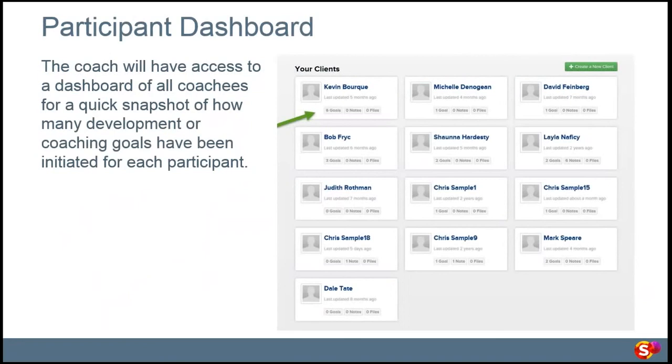In the coach portal, the coach has access to a dashboard which provides a quick snapshot of how many goals each person has initiated, and the coach can add and have as many coachees as they like within this dashboard. There's no limit. There's a section on here called Notes, which I think you can just see here. This feature is only available in the coach portal and not in the participant portal. Within the notes section, coaches can keep confidential coaching notes that only they will have access to. This allows the coach to just come to one place to house all of their coaching needs.